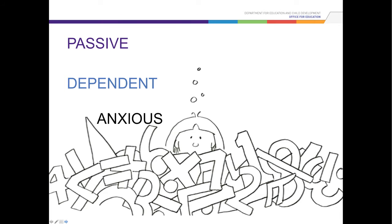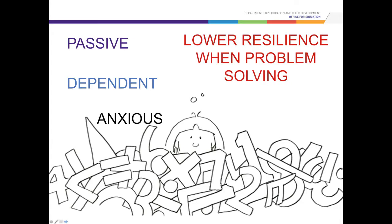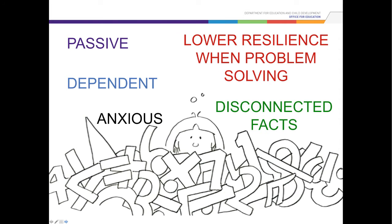Anxious is another one that comes up. That sort of approach to learning is part of the maths anxiety story, which we know if we're going to move anything to do with maths achievement, we've got to address that maths anxiety issue. Lower resilience with problem solving. And disconnected facts, that idea of learning maths in this kind of dollop of information that's just been dropped on you, or it feels like it for those students.